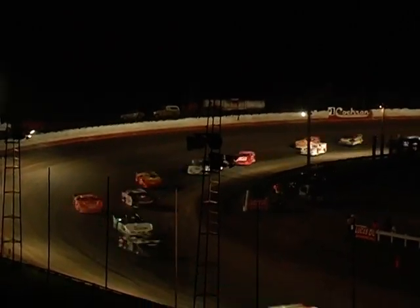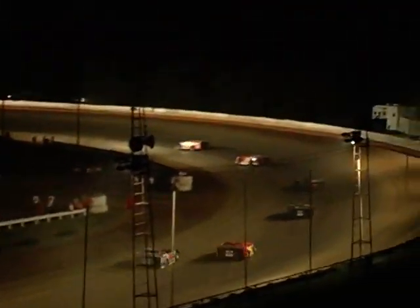Up front, it's still Matt Miller. And here comes Flinner to the inside of Casebolt. The battle for 5th into turn 1. Pair of Rocket chassis. Flinner Signs and Decals entry. Casebolt and that Rocket pulls back out in front of him. Bradish, Freddie Smith, James Pearson, still your top 10. Here we go, 21 to go.